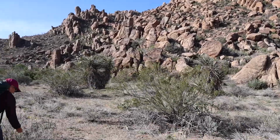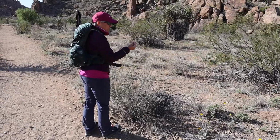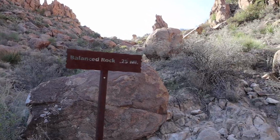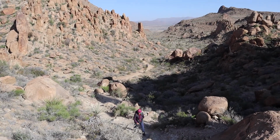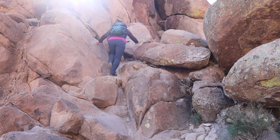That's sage. Rub it with your finger and smell it. That smells so good. Well, after a little over a mile, we are here. What a cool hike.